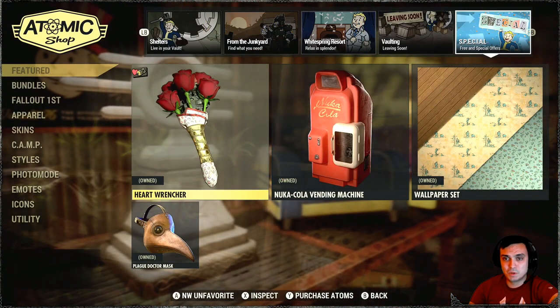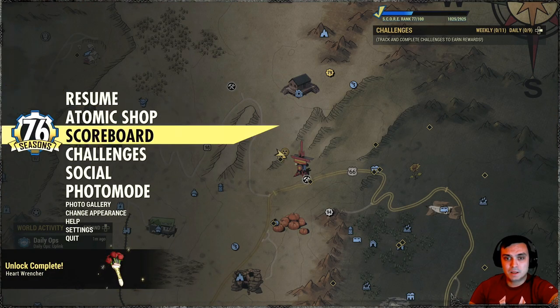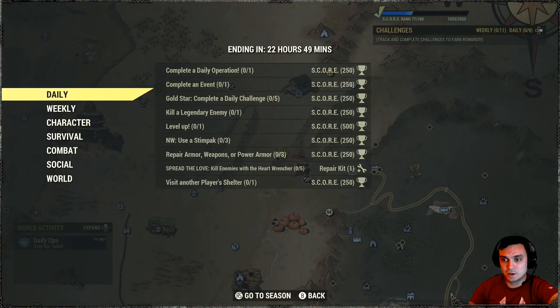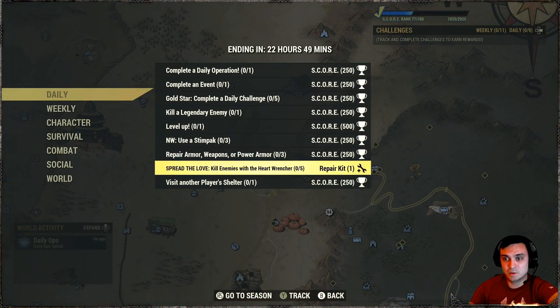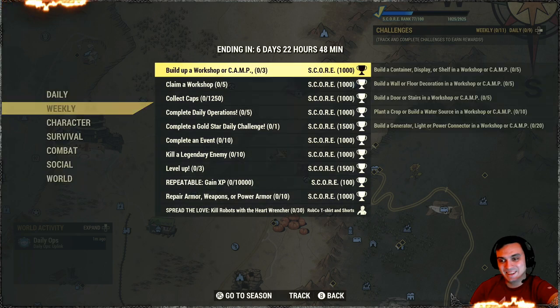So once you pick it up, in the challenges section over here, you will see that we have a daily Spread the Love: kill enemies with the heart wrench 5 times and get a repair kit. Okay, whatever.